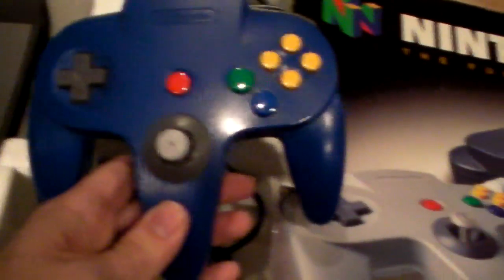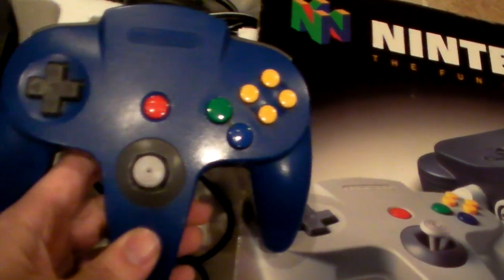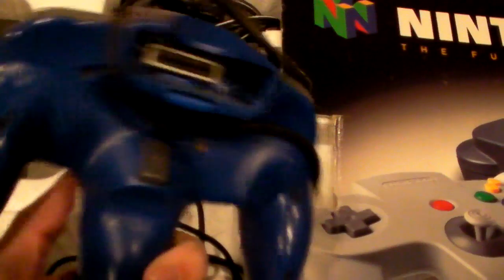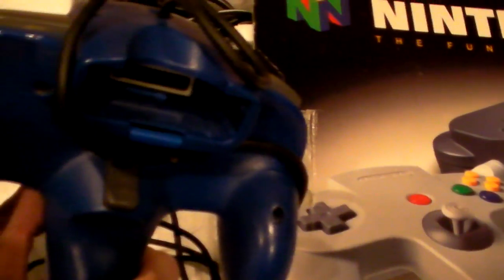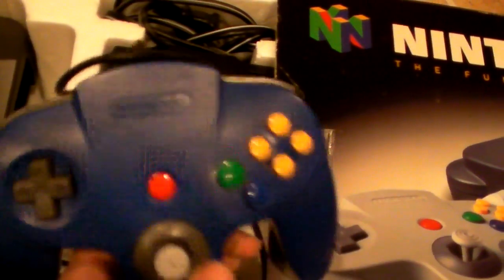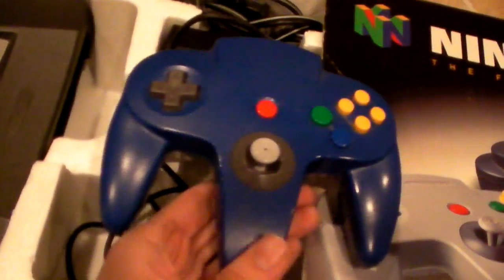This is the blue controller. It's not the original that it came with. It came with the gray, but looks like I threw this one in there. Crazy controller, man. That's where you put your Rumble Pack, and your memory card goes in there too. I got your buttons, and it's nuts. But we had a lot of fun with this.